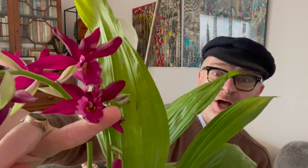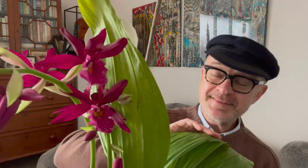Aren't the blooms just beautiful? There we are, plant lovers. Thank you very much for joining me. I do hope you've enjoyed this. Isn't it just the most beautiful of orchids? I hope I can get it to survive and thrive next year and bloom again. We shall have to see.